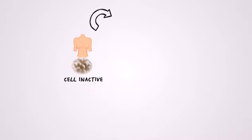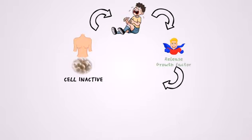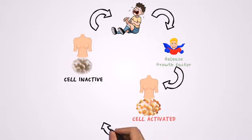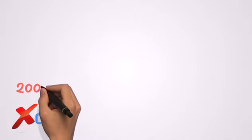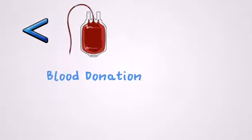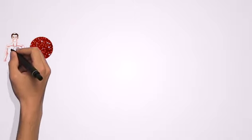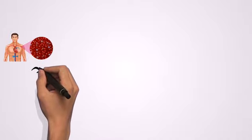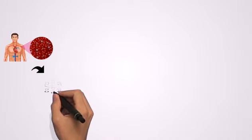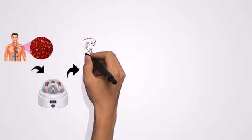When the body suffers an injury, platelets in the affected area release growth factors which awaken dormant stem cells to start regeneration. The Xcell process utilizes about 200 mL of blood, which is less than you would donate at the blood bank. Our unique proprietary technology involves separating and harvesting large quantities of purified stem cells and plasma from the blood by centrifugation and filtration.